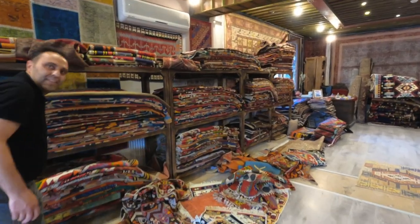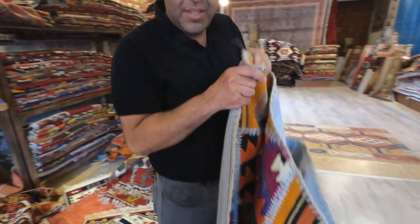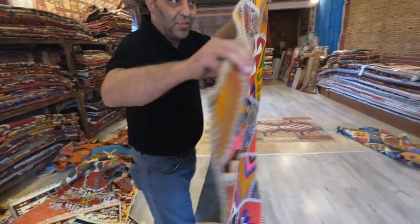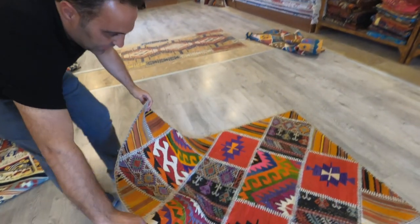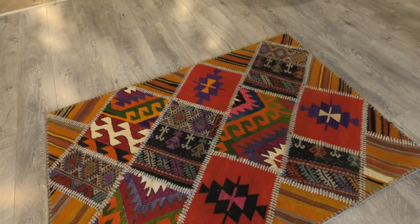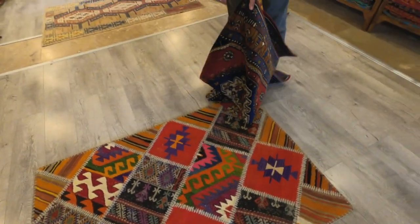Can you show me one that's a local carpet? I'll show you. That's the patchwork. Some different areas, old antique pieces, the more damage we keep, we make the patchwork and the recycle. I would give our business card. Sure. And this is the Cappadocian carpet from here.